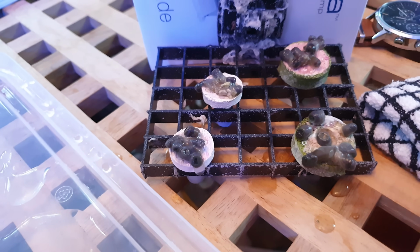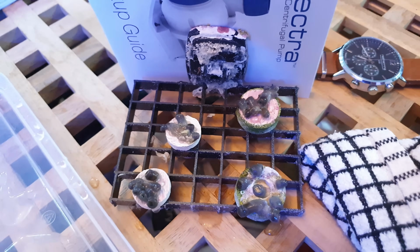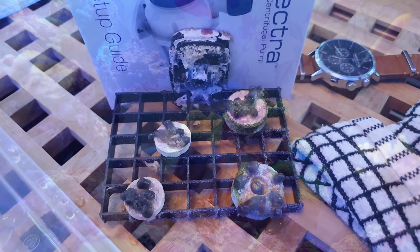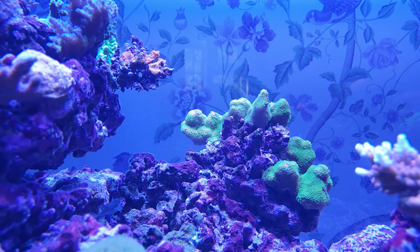This worked a treat for me though, and I took the resulting frag to my local fish shop who gave me £70 in store credit. So next time you see a single zoa polyp for $150, think about what it could make you over time.